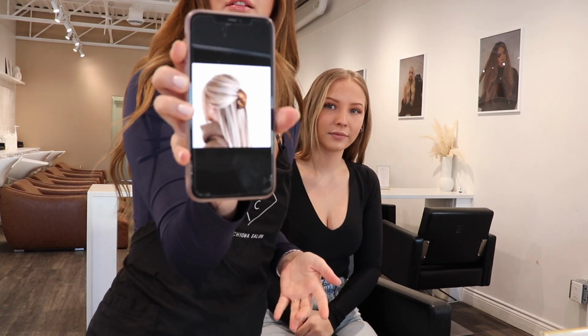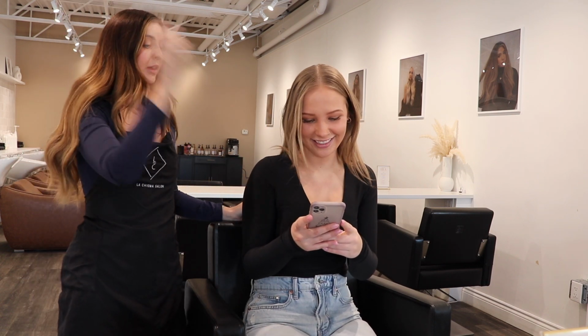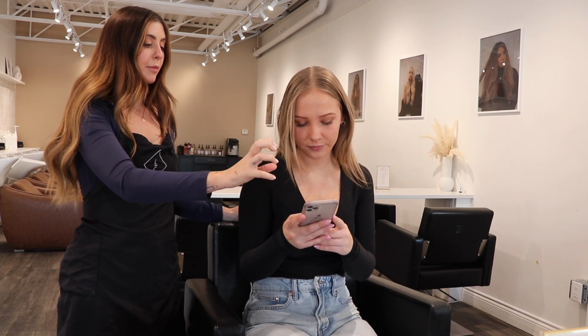That is pretty much your natural color. So it's pretty close to your natural, and then the blonde I feel complements that really well. I think it's really pretty. Do you feel like there's more blonde to the brown, or do you feel like it's kind of 50-50? I would say 60-40. But I'd be okay if we went a little bit more blonde. Okay.